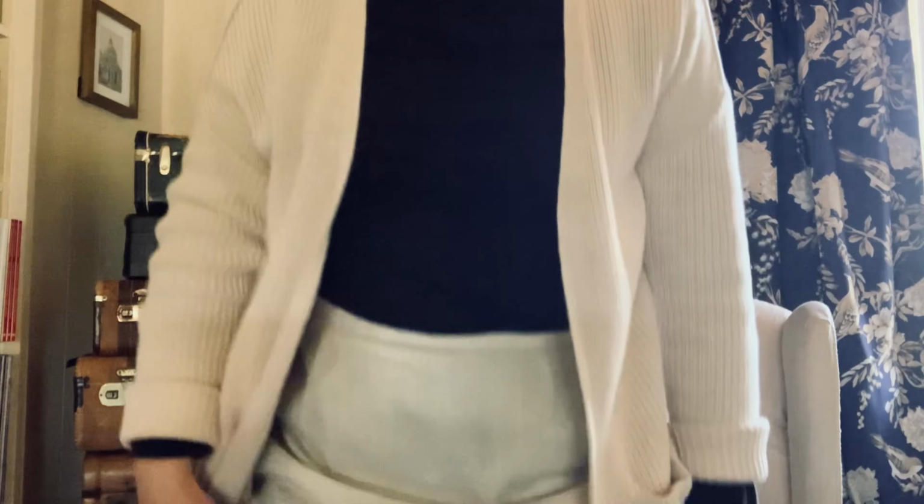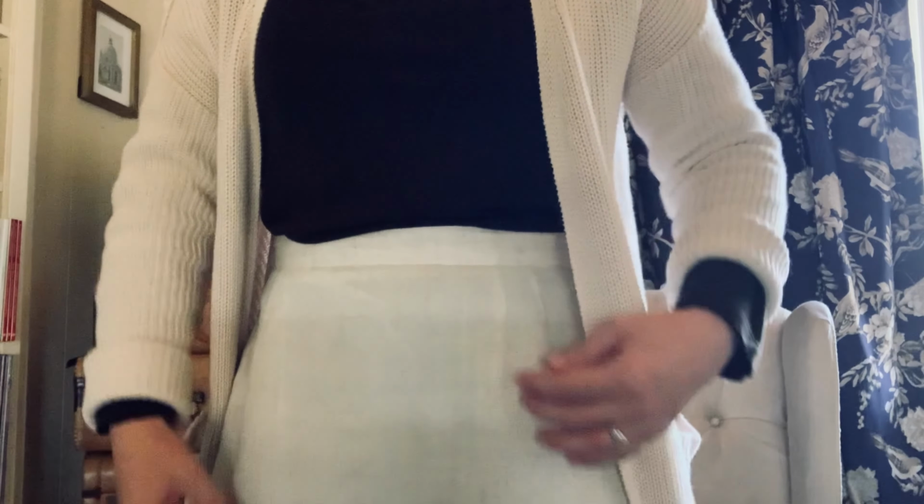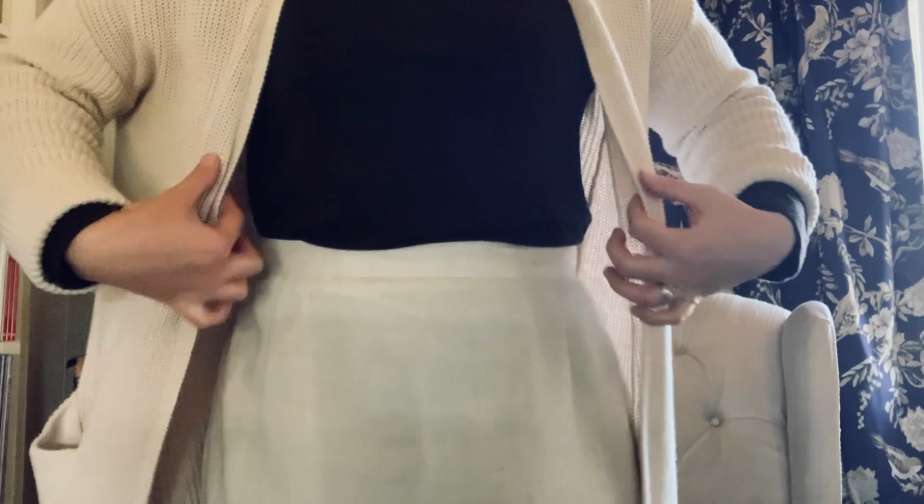I thought it might be fun to begin with a completely thrifted outfit. And so the outfit that I'm wearing for this video is completely thrifted. This brown turtleneck, so soft, I thrifted for $1. And then my sweater was thrifted. I can't remember the price of it. And then also my skirt, this linen-y skirt, was thrifted as well.